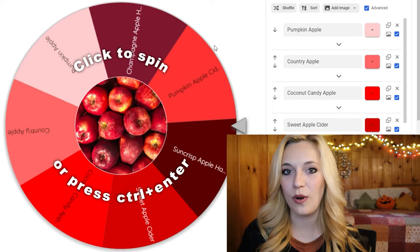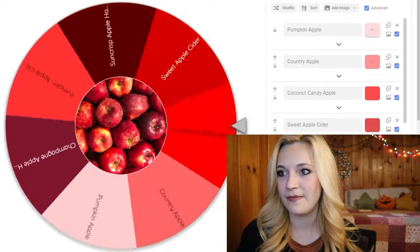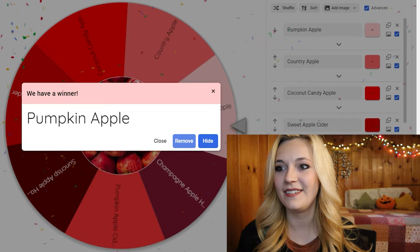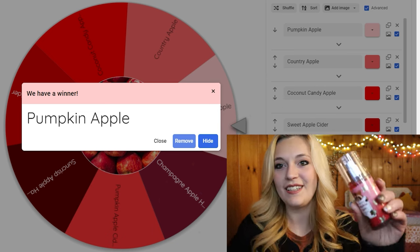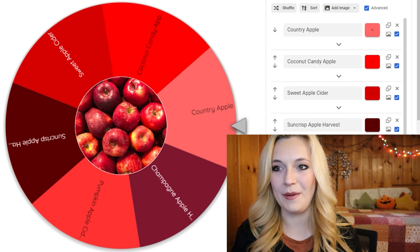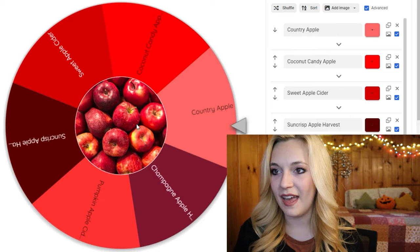So I'm going to spin this wheel twice to figure out which two apples I'm going to be wearing this October. Let's go. Okay, one, two, three. Ooh, okay. They're all applauding for me. Okay, pumpkin apple. So the first apple winner that I got is this pumpkin apple with the raccoon on it. I'm very excited. I do love this scent. Yes, okay. I'm using a new website, so I don't really know what I'm doing. Okay, so we removed the pumpkin apple. Now that that one has won, let's figure out what my second apple is going to be. And go.